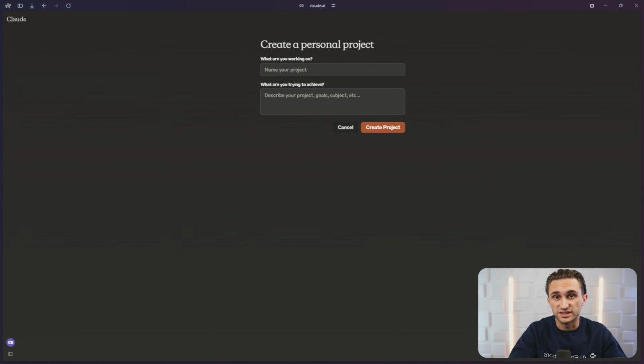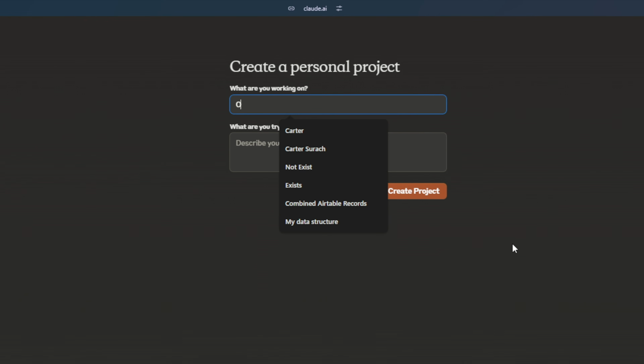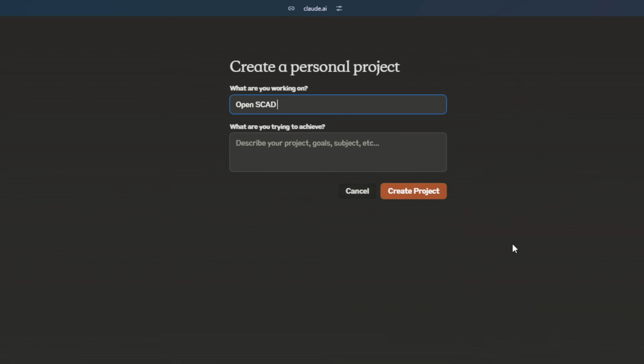Now, if you have a ChatGPT subscription, you can do a similar setup like this, but I just prefer Claude because it's better at coding. So I'm just going to basically give this a name. So I'll name the project OpenSCAD Generator.